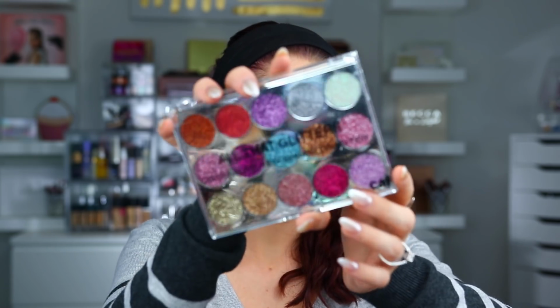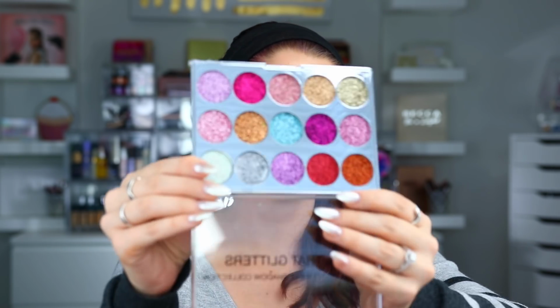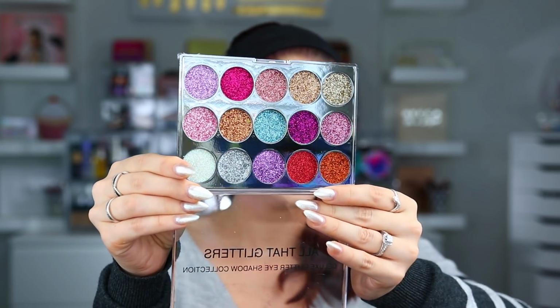And then the last thing in this little trunk of treats here is the All That Glitters Deluxe Glitter Eyeshadow Collection. So here's what that looks like. This looks like it's gonna be a pressed glitter palette. Oh, this is pretty, look at this. I can't wait to play with this.